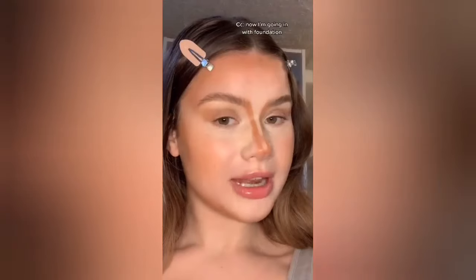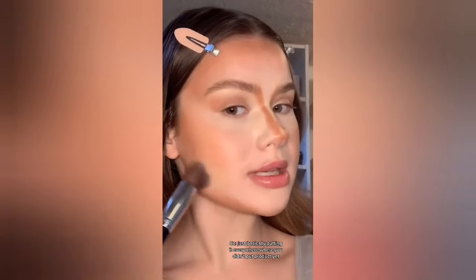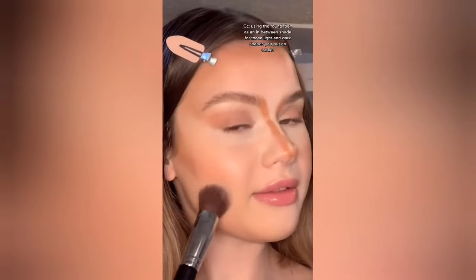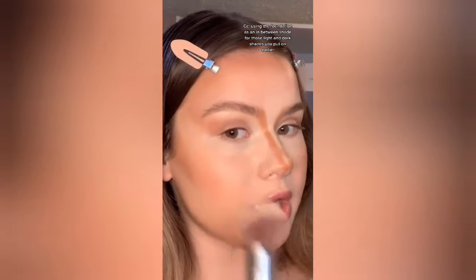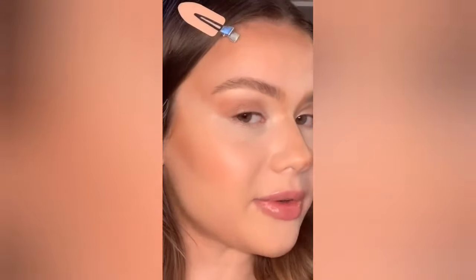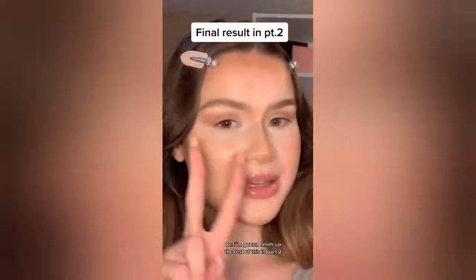Now I'm going in with foundation. Just basically putting it everywhere where you didn't put product yet. Using the foundation as like an in-between shade for that light and dark shade you put on earlier. So this is what it looks like so far. I'm gonna finish up the rest of this in part two.